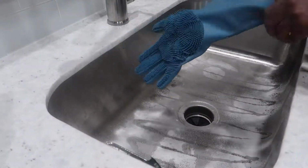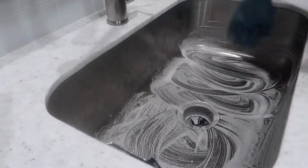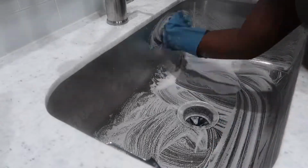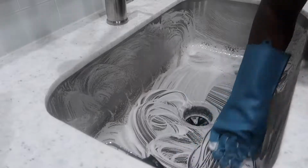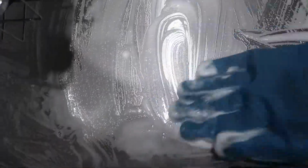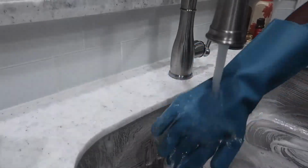For those of you who recently saw my kitchen gadget haul, these gloves, I found a great use for them, as you can see, and this was recommended by Love Meg. I saw her doing this, and it's just the perfect thing to use them for. So I've been using them to clean the sink, and I'm so happy with them now.